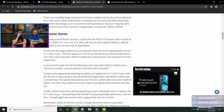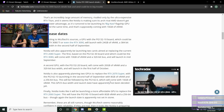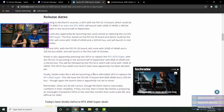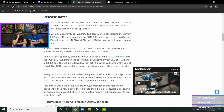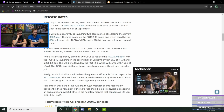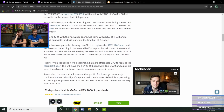They're also going to be replacing the 2070 Super with 2 new GPUs, which is going to be second half of September, one with 8 gigs of VRAM and the other with 16. Wow. Then finally, they're going to have a more affordable GPU to replace the 2060 Super. I don't know if that means it's going to be cheaper than the current 2060 Super and come with 8 gigs of VRAM. But hey, that's what we like. We'd love to see what the price is. It says more affordable and 8 gigs of VRAM.